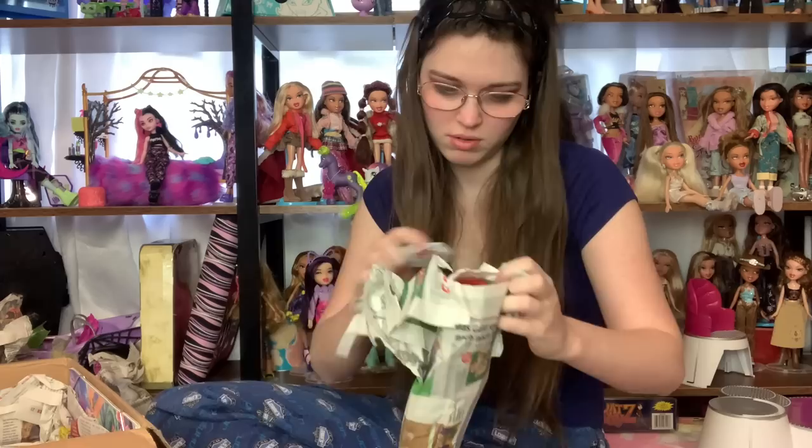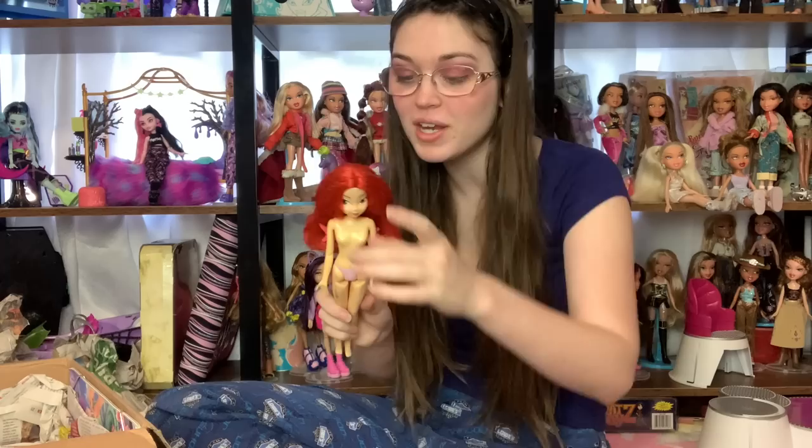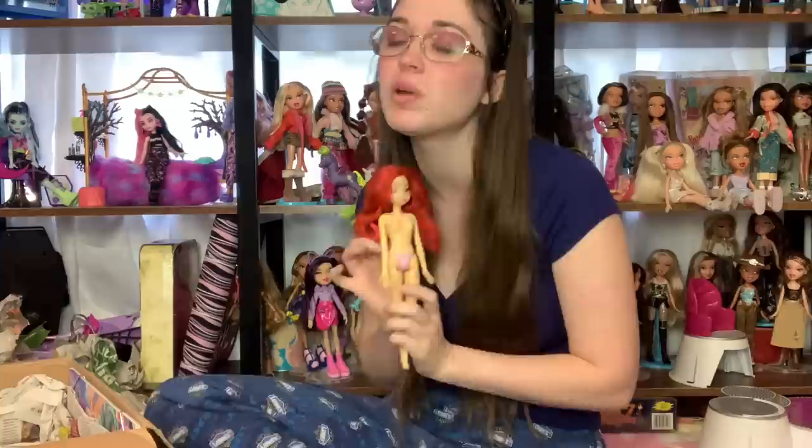Who are you? Oh, Rosa! Sorry. This is the European exclusive Rosetta. So she needs some work, but oh my gosh. So Disney store exclusive. I found one of these at a thrift store years ago and I'm an idiot and I didn't buy her. She was there for weeks too. I feel so stupid, but she didn't have her outfit, but she had her wings and stuff, but now I have her.